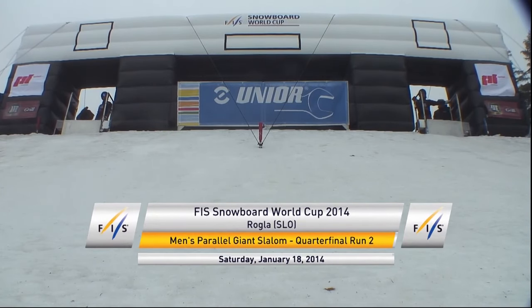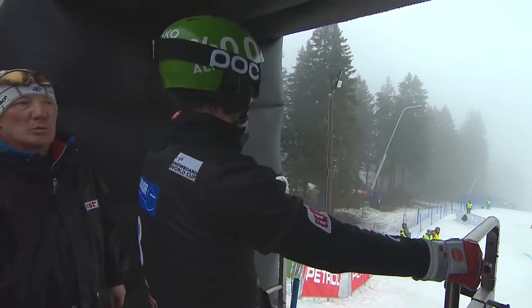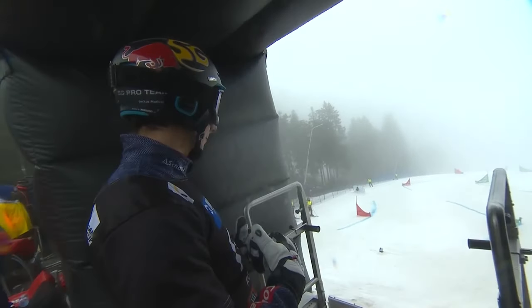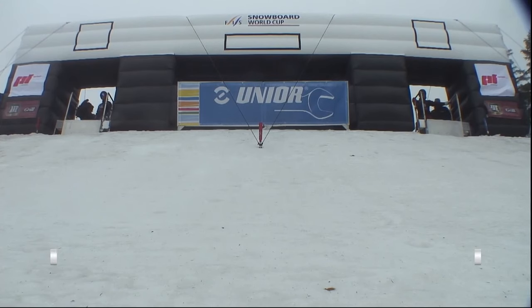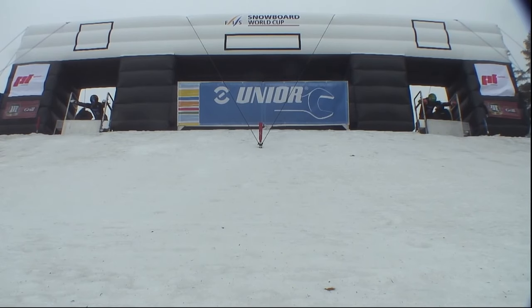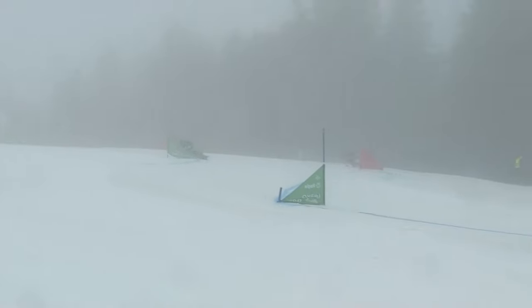So back to run two now in the men's quarterfinals. Lucas Mathis up against Rock Margut. Mathis on the blue with 0.08 of a second advantage over Margut, bouncing in the start gate, just staying loose. The muscles can get cold. Very shivery conditions, even though it's plus 5 degrees at the start of the contest. So, quarterfinal one underway. Lucas Mathis on the blue course, Rock Margut on the red.